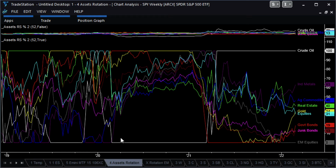Crude, during 2020, was the weakest performer of the whole lot. It was stuck down here at 0 compared to everything else, and then in this jump up move, it quickly became the outstanding asset performer here and has been top of the heap. But it's interesting to see what's moving up and moving down in the other asset classes.